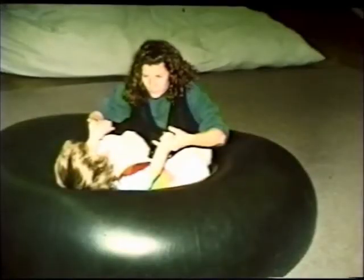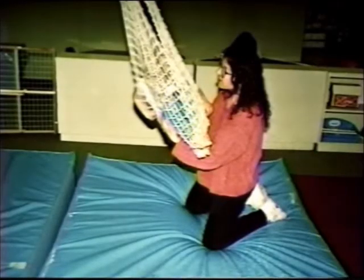Now here's another therapist working with a child in a big inner tube. You know, you don't have to have really expensive equipment to do this with little kids. The squeezing machine is something that's mainly of value for adults because you can't get enough pressure with mattresses and beanbag chairs in adults. Here's a therapist working with a net swing.